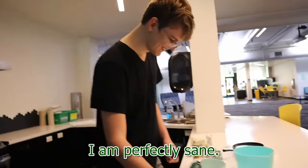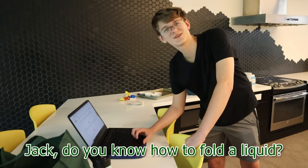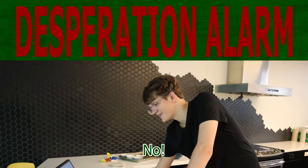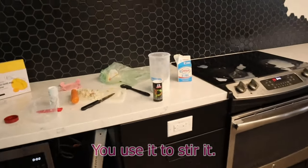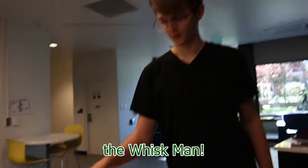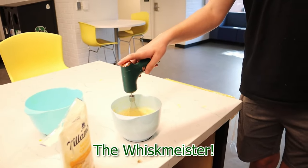Henry's a bit delusional if any of you guys haven't noticed yet. I'm perfectly sane. Then gently but thoroughly fold the sauce into a bowl. I don't know what it means by fold. How do you fold a liquid? Jack, do you know how to fold a liquid? This seems like a physical impossibility to me. Are you desperate? No. What? Precisely. They call me the Whisk Man. Oh, you're a whiskey. Why do they call you so many things? They call me the Whiskmeister.